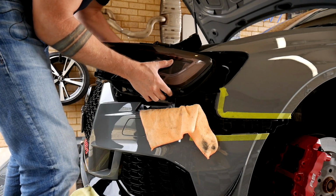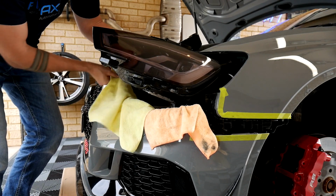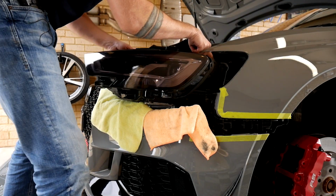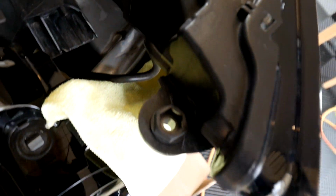There we go, so that is free. Oops, lost my rag. Okay, so we can just rest that there. The plug is right there, and there is actually a little, I guess it's like a venting tube or something.